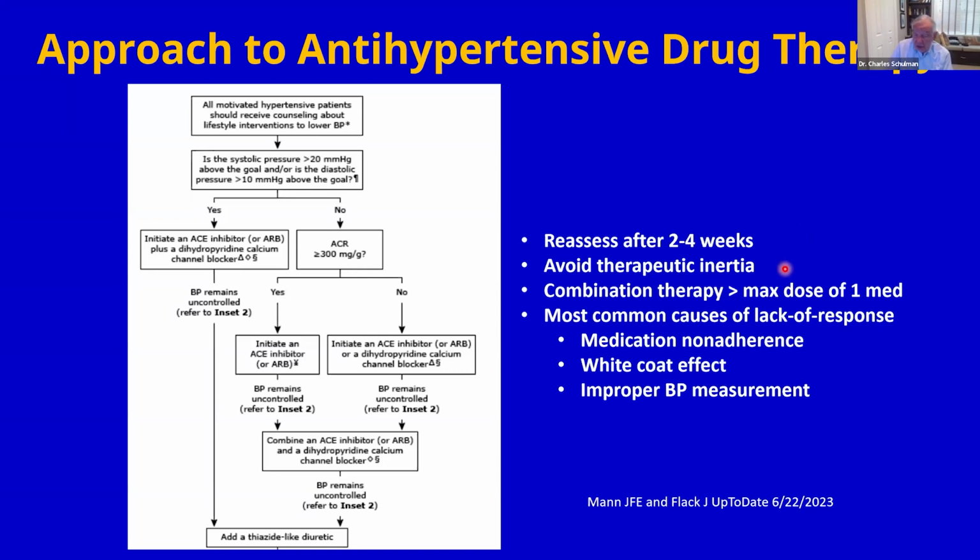Avoid therapeutic inertia. That is, patient comes in, his blood pressure is too high, nothing changes. So do something, right? Just do it. Combination therapy is more effective than pushing 1 dose to the max. And the most common causes of the lack of response are medication non-adherence, white coat effect, and improper blood pressure measurement.